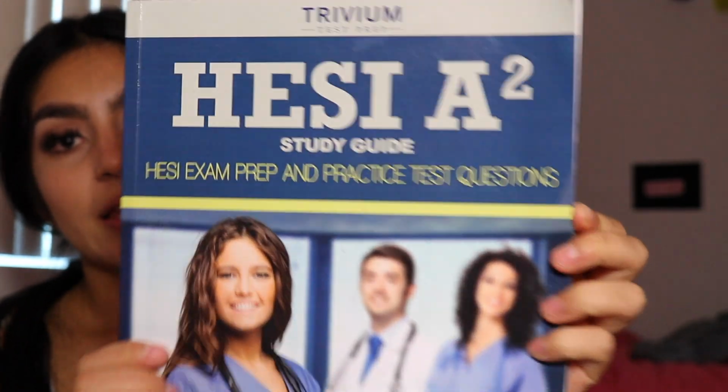Okay, the last book I bought to study for the HESI is by Trivium Test Prep. It's a pretty thick book, like 300 pages. But all of this is basically teaching content, like review stuff. They don't have much of the practice questions, maybe like 5 per section, but this book goes so into depth. This book honestly really helped me.